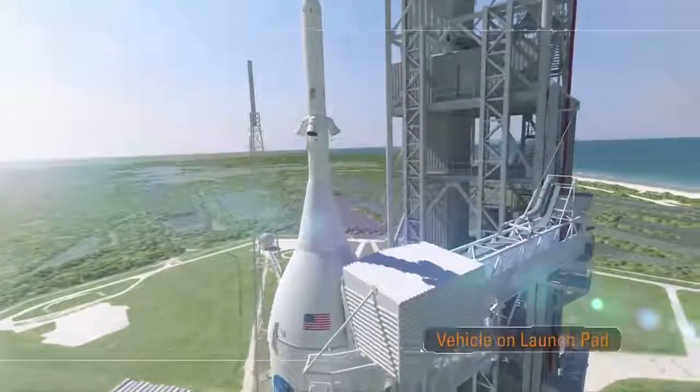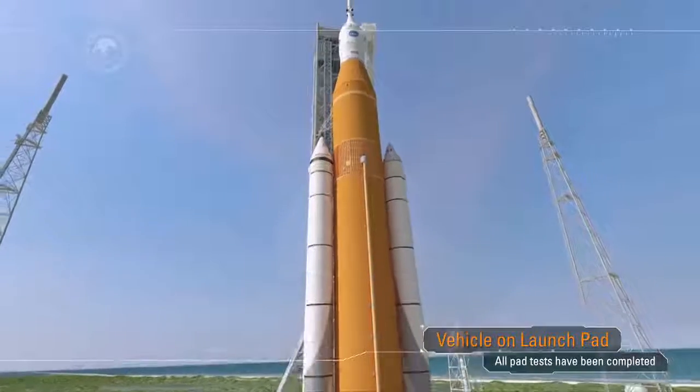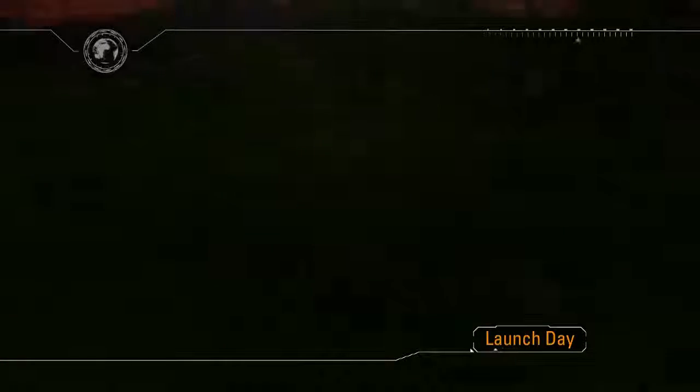Final checks are performed at the pad, including crew cabin closeout via the access arm sitting over 300 feet above the surface of the launch pad. The launch date is set, and the teams are prepared for the mission that is about to occur. It's sunrise on launch day.